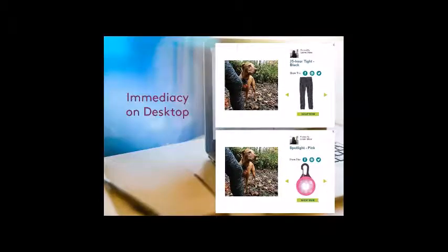On the other side of that, the ability to associate multiple products with one photo gives your customers faster access to the products they're interested in purchasing.